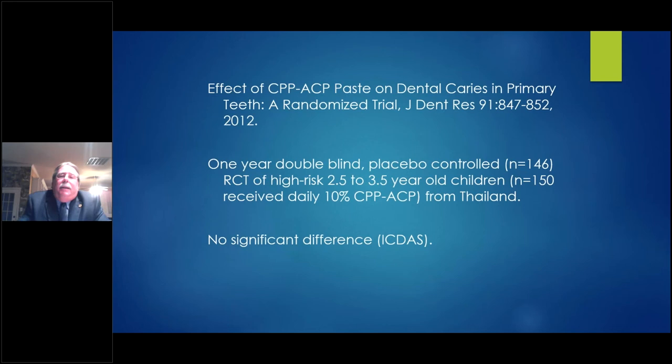They did that over a whole year, and they used the ICDAS system, and I think you all know that's just white spots, because you really wouldn't expect cavitation in 1 year, but you expect white spots. They used that as the analysis. What they found is that for kids that got it 5 days a week, there was no significant difference between those and the ones that did not get it. So that kind of leans me away from this.